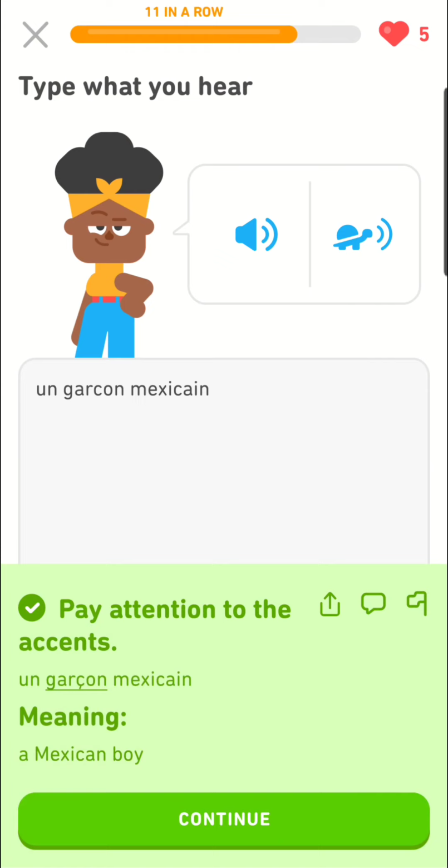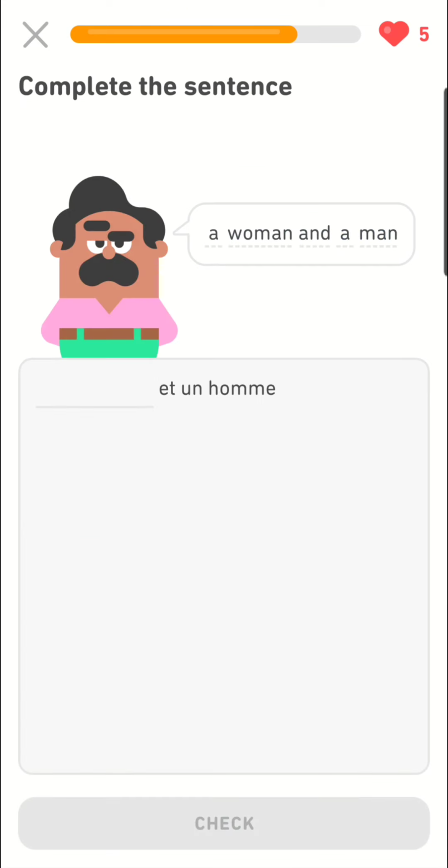And it's okay if you forget the accent marks at first. Just try to pay attention to them because sometimes it can change what the word is. But knowing the letters is the most important thing. But definitely try to pay attention to the accents. Even if it takes you a little longer to complete the lesson, try to do your best to pay attention to the accent marks.